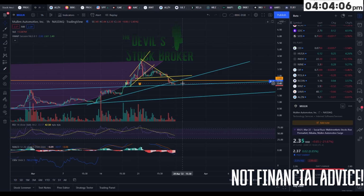The only way that they get out of this now is if Mullen goes back down below a dollar where they can cover. Just to get neutral, they would need to go all the way back down to a dollar. That's what they would have to have happen. So at the moment, Mullen is still looking strong. It's still following these higher lows patterns.